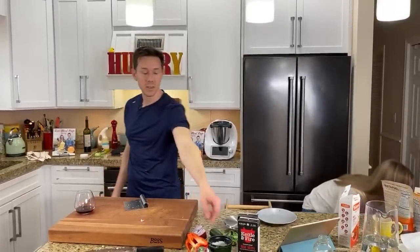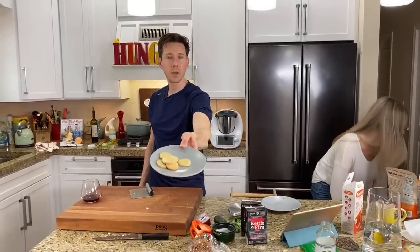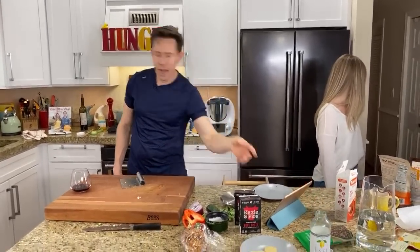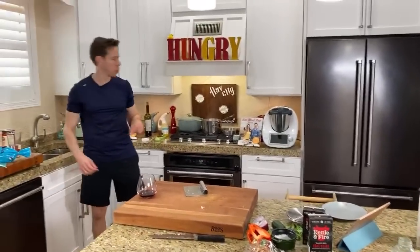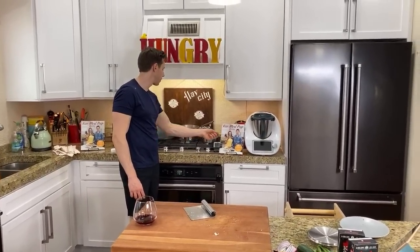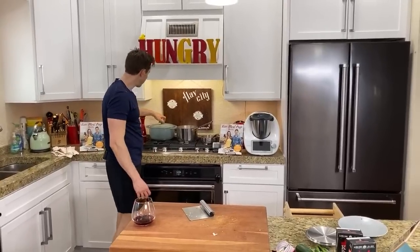Or we can make Desi's paleo shortbread cookies that we made the other day. Mocha Mocha says you look like Benedict Cumberbatch. I have heard that. Back in the day, it used to be like you look like Kevin Bacon. Then it turned into Benedict Cumberbatch. Let's see what's going on here.